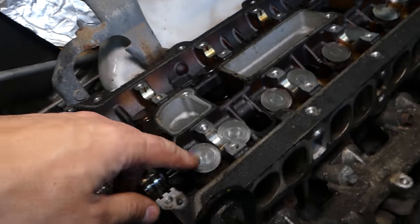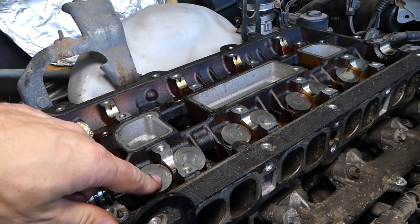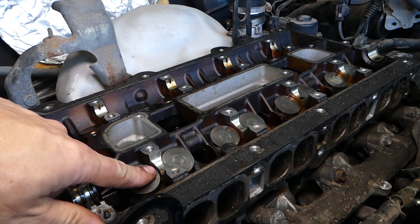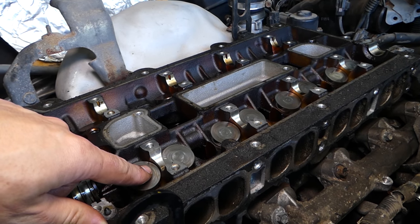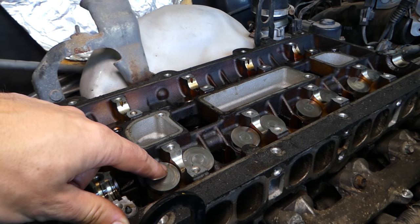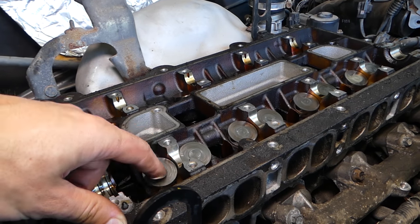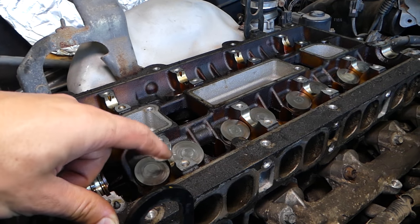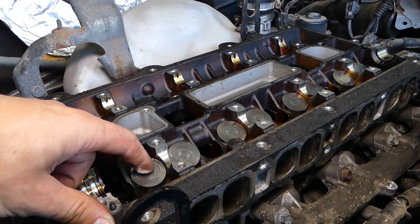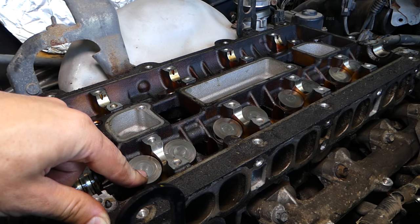Now, that specific gap, the distance between the lifter and the camshaft when the valve is closed, should be specific for your vehicle. Let's say 0.1 millimeter. It really depends on the vehicle, so you always have to double check with your manual. But if that distance is too much, what is going to happen? You will hear the camshaft knocking on the lifter. When it hits it, it's going to knock, and eventually it can even wear it out and punch a hole in it. So that's not good, guys.